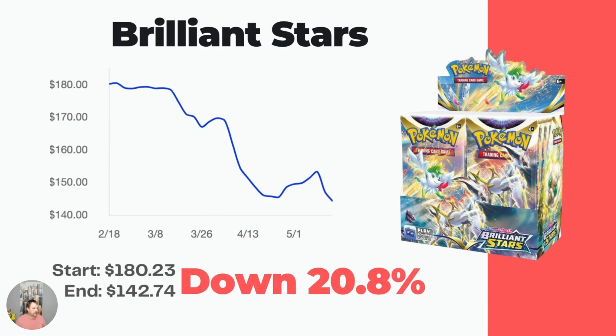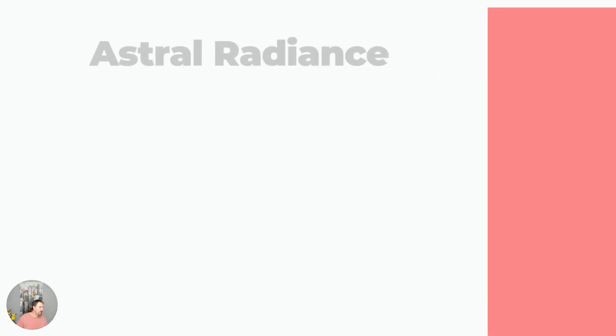Brilliant Stars is the opposite, where it is coming down. I don't know why this one was so high in the first place, because again, it was one of those sets where you could get a booster box on Pokemon Center for MSRP, that $142, $143 mark, and for a long time it was at $180 for a booster box, and it just shouldn't be. It really shouldn't be. Anyways, this one's back down to earth, down 20.8%.